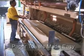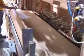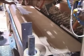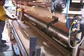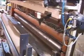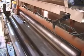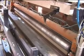Right, jumbo rolls, anywhere from a 6-inch, 8-inch, 12-inch. Now it's going to drop a core down. Machine will come over here and cut the paper. Left side rolls and get rid of it. It starts now to roll the paper on a new core, like you saw earlier.